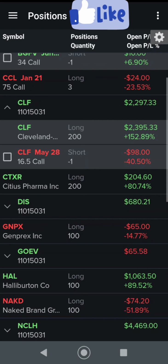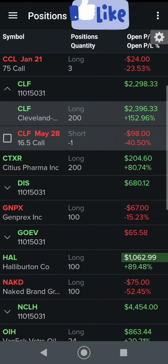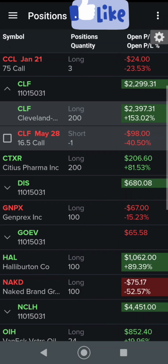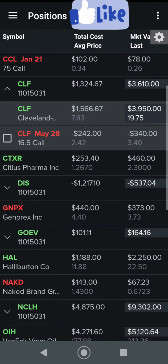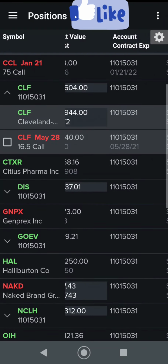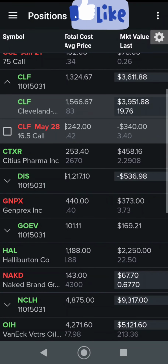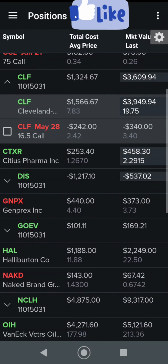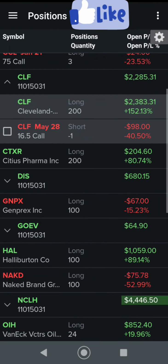And here's the first one, Cleveland Cliffs. I'm long 200 shares, have a call at 16.5. Expires today, and it looks like it would certainly be called out. It's pretty deep in the money. I checked this yesterday. I don't think there's anything more I can do, unless Cleveland Cliffs came down significantly. I'm just going to have to let that get called out.